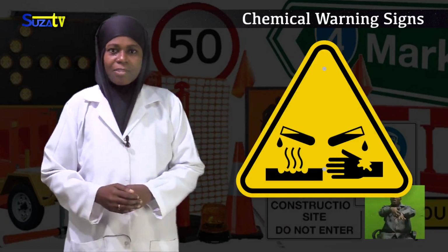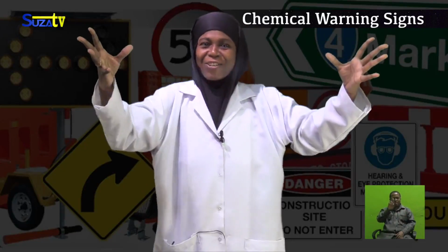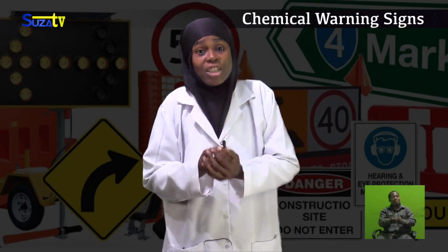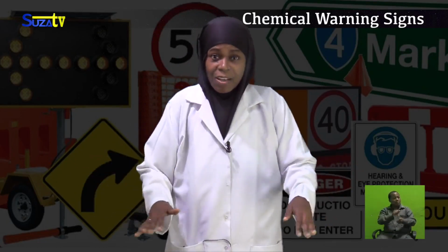Corrosive. Very good. My dear, the sign indicates that the material is corrosive. Upon contact, the substance destroys living tissue or even equipment and surfaces.